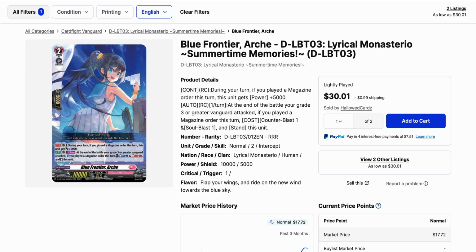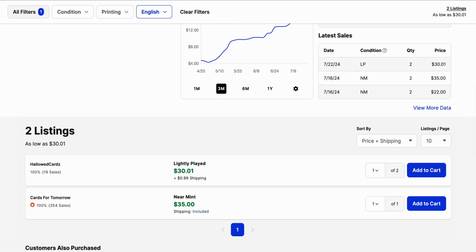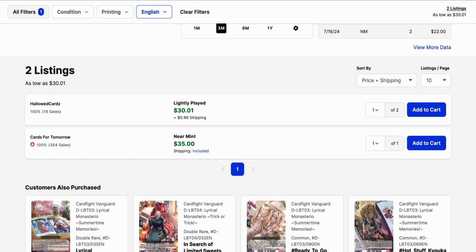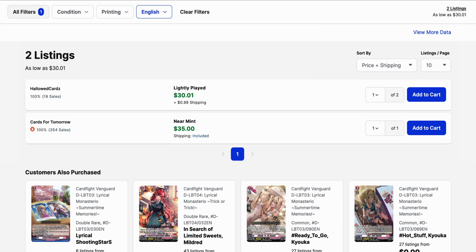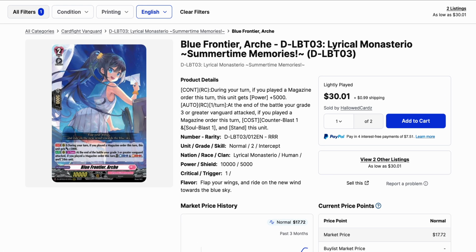Archie for Kyoka has seen a massive spike in value, and now it's actually been selling for $22 all the way past $30 for a light play, and someone actually bought them for $35 too. There are only 2 listings left on the market starting from a lightly played, so it's $30 to $35 on the market right now, which I did not see this getting this massive.